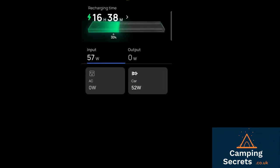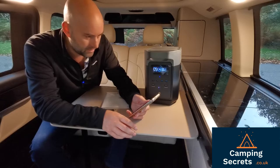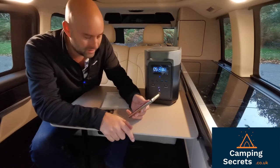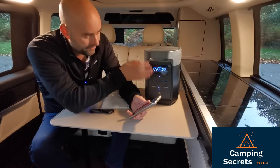Right, we've got 41 volts. Oh, here we go. So 70 watts, 80, 90, 82 watts coming into the Delta 2 now. And the app is picking that up as well. So that's really nice. Now, of course, I'm using the juice from my leisure battery to charge up that, so it is going to drain my leisure battery. So I need to get the engine going and head back home.